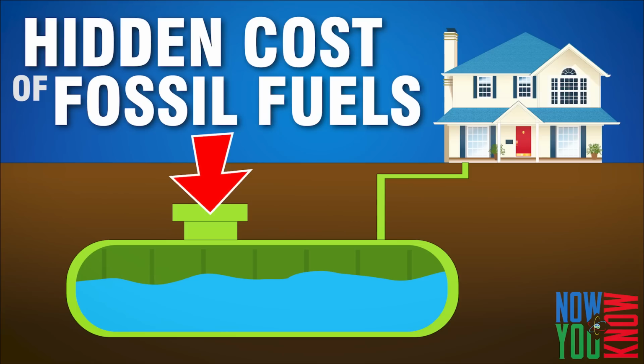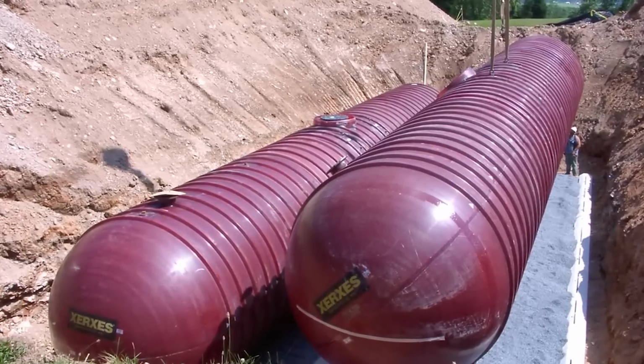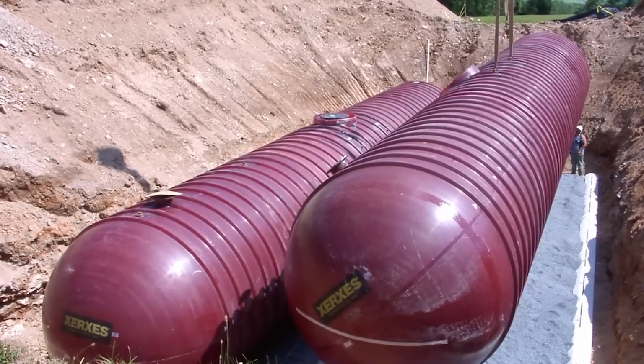Stress is good. This is such a hidden gem of an in-depth that we did quite a while ago, and it is the hidden cost of fossil fuels. Just one of them. It's not all of them. And might be not something that you're thinking of. It's underground storage tanks for gasoline or oil. And you might be saying, well, what about them? Yeah, I never see them. They leak, and they also just pollute the air as well.